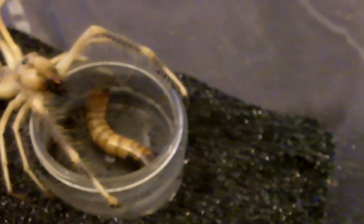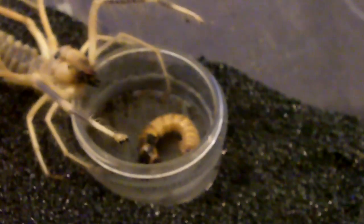This is the Galeodes granti, the Egyptian camel spider. I'm giving her a superworm. Because it seems to be a little bit slower than crickets. It's really cool. But I guess nothing. She's in a typical threat pose.